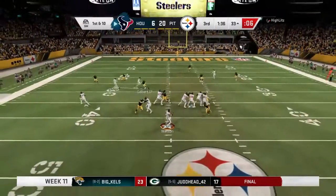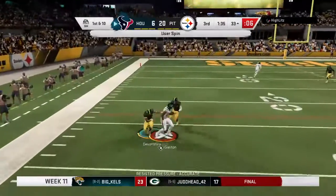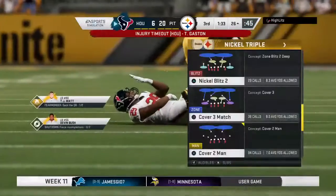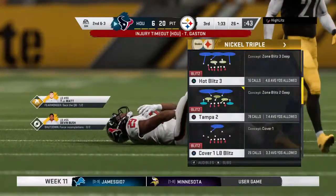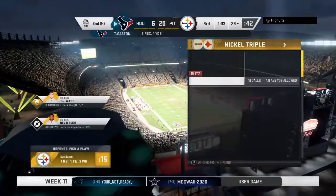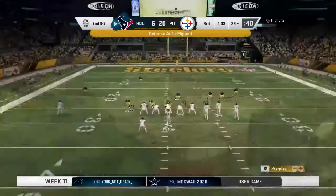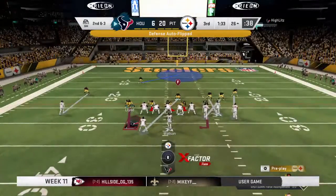On first down, Watson. And he's going to find his man out of the backfield. That's complete. And he'll be marked down at the 26 with a gain of 7. Able to get 7 on that first down pass play.